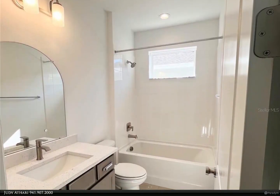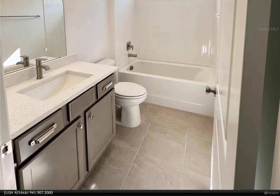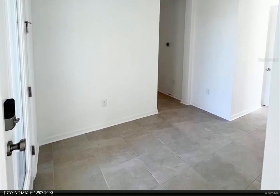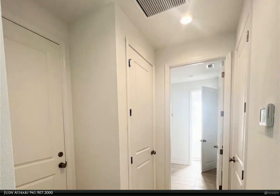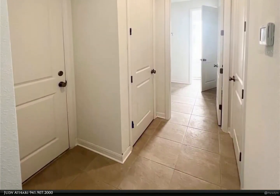Continue down the hall to the spacious great room, where you will be amazed by the 14-foot vaulted ceilings and the amount of natural light that beams in from the windows and sliders. Overlooking the great room is the well-appointed kitchen with 42-inch cabinets, quartz counters, stainless steel appliances and an island that offers enough seating for the entire family.